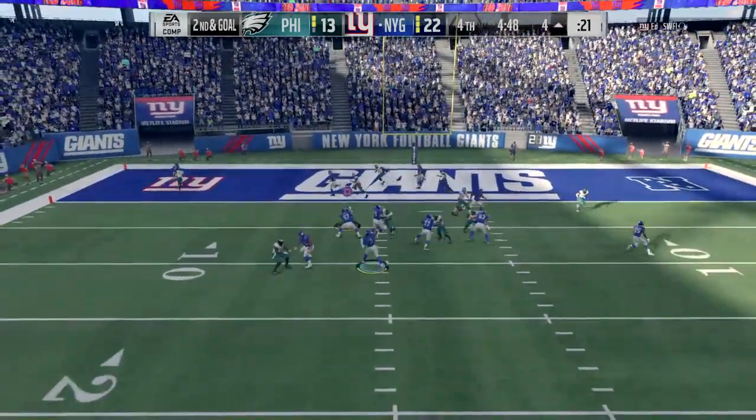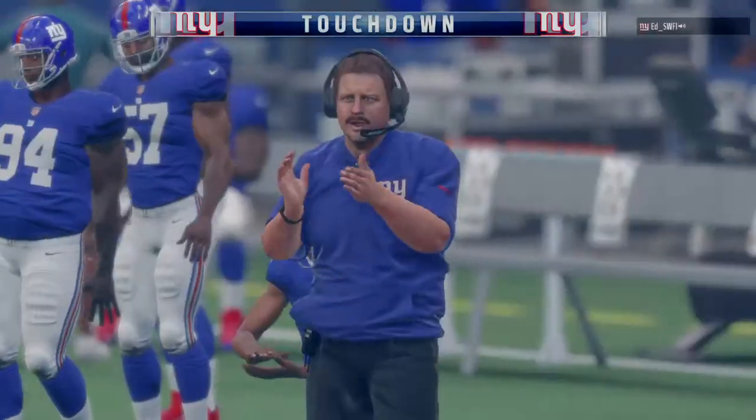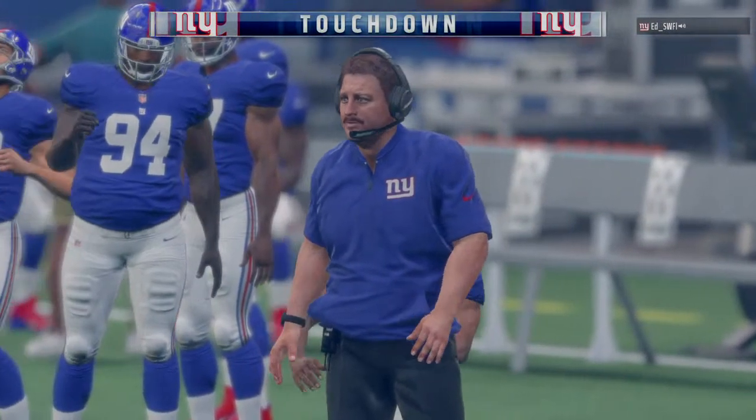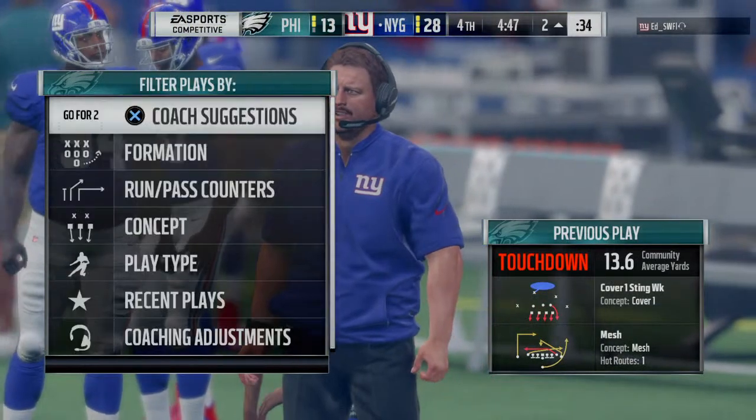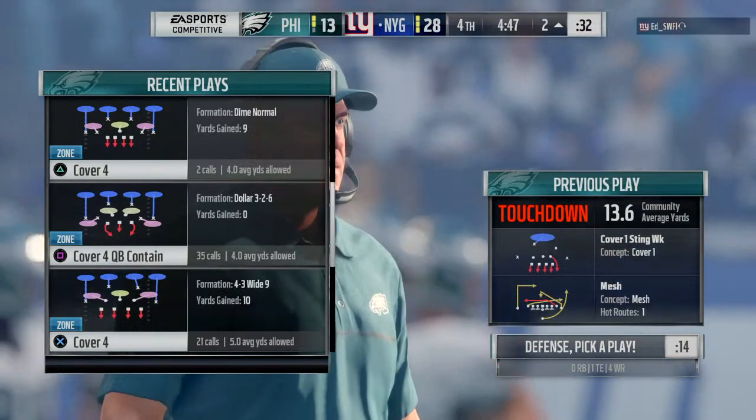You're taking charge. Now Gino. And Ingram's got it. Touchdown, Giants. Evan Ingram from 4 yards out. And the Giants add on to their lead.